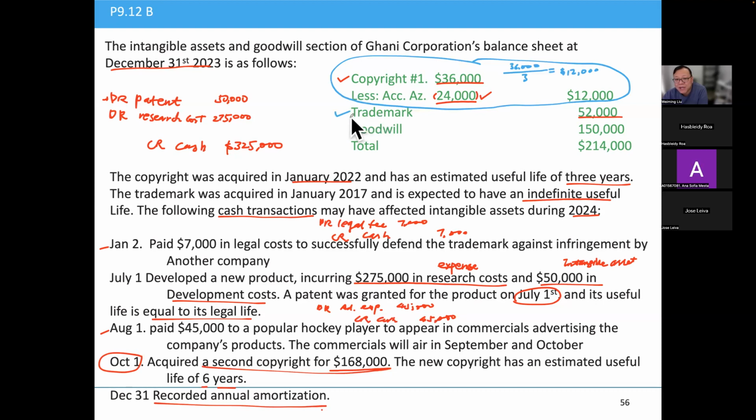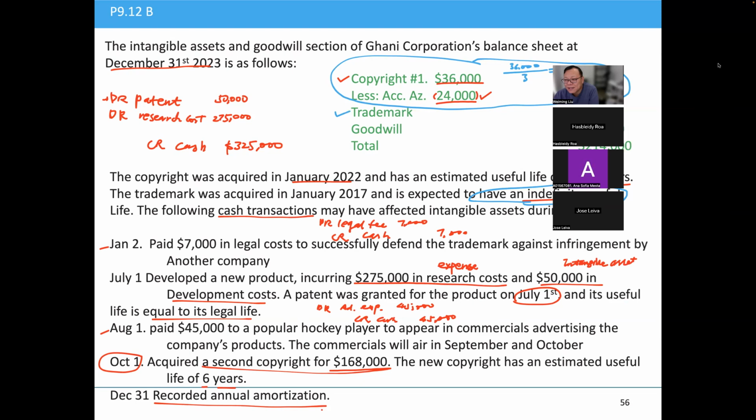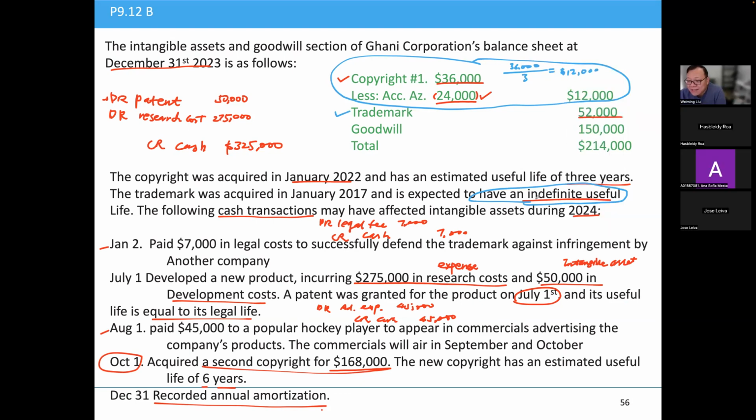Trademark, do you need to do amortization for trademark? Yes or no? The trademark has indefinite useful life, right? Do you need to do something with this for the amortization? I'm not sure, to be honest. If the trademark has indefinite useful life, that means you can use it forever, right? If you can use something forever, its value does not decrease. The value will be retained. So therefore, you do not do amortization.